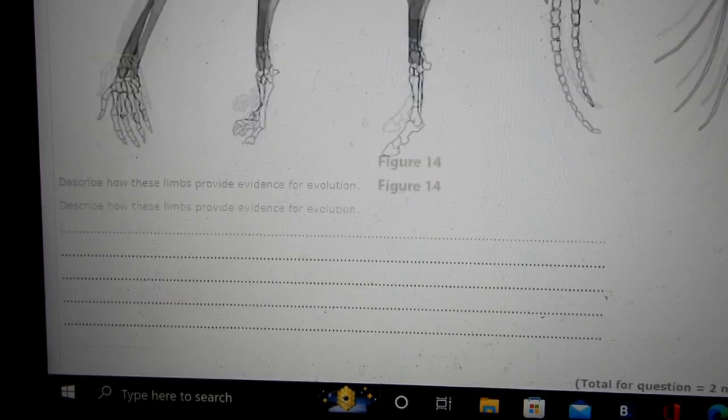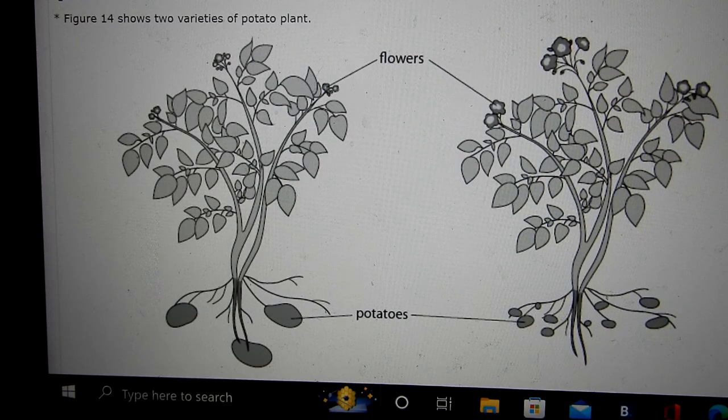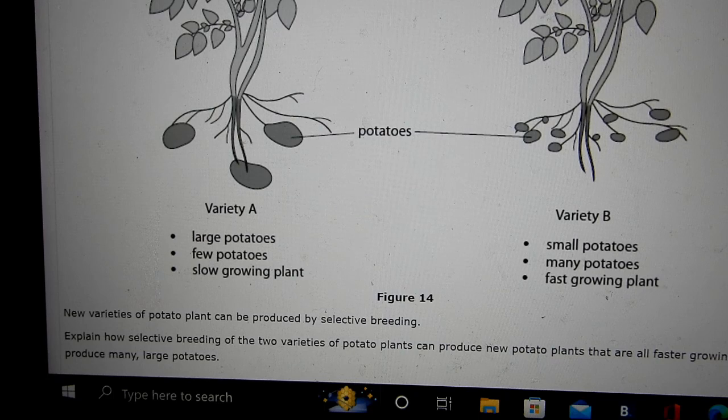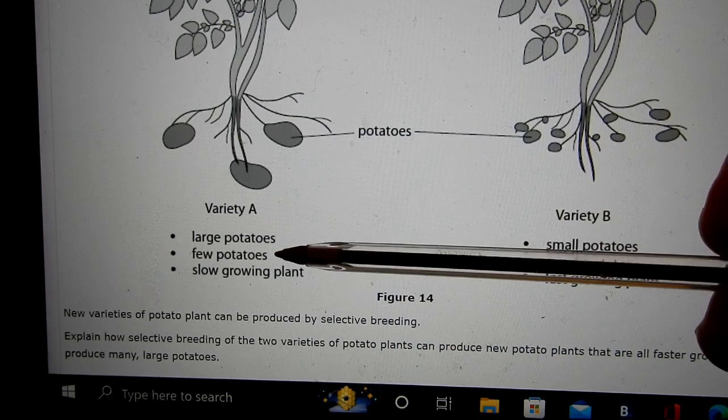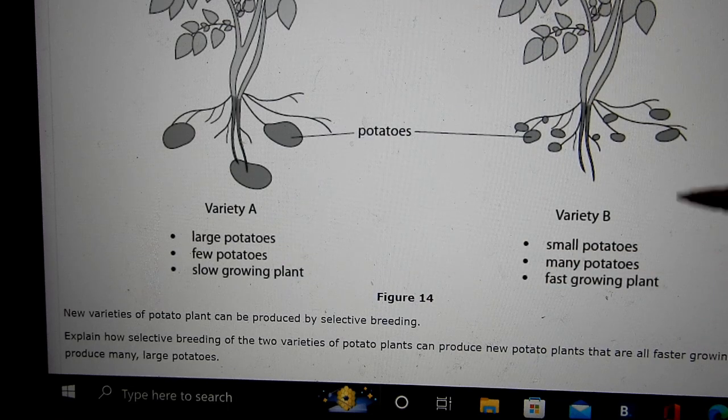Okay, next one. Potatoes. This shows two varieties of potato plant, A and B. Variety A: large potatoes, few potatoes, slow-growing plant. Good, not so good. Variety B: small potatoes, many potatoes, fast-growing plant. Not good.